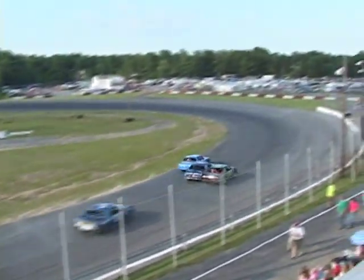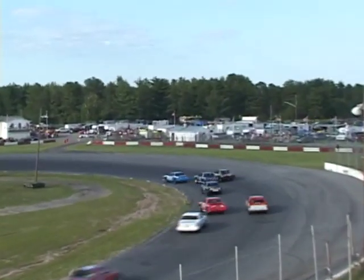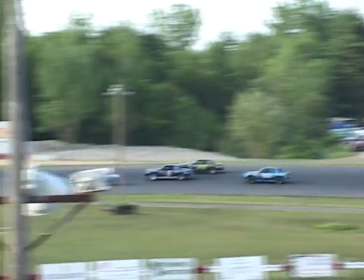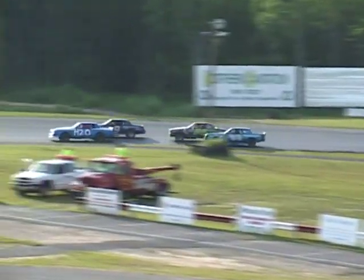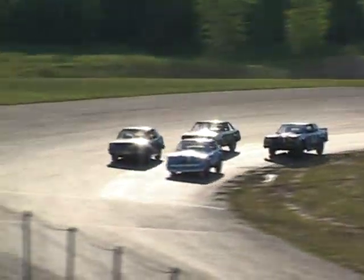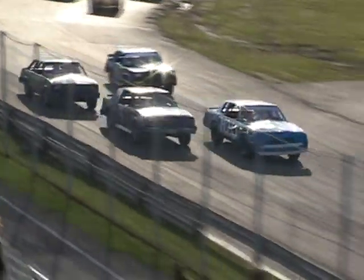Halfway. 3 wide going into turn number 1. Robert Gordon working on the inside. Kenny Davies was in the middle. And Mike Terry was running an extreme outside 3rd line. Now Chris Frenier in the 93 coming after him for that 3rd spot. Side by side racing for the top 4 positions in this second qualifier.